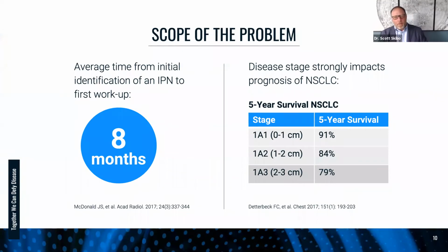Compounding that with the scope of the problem, the average time from initial identification of an IPN to first workup is 8 months. So not only are we not following these as a medical community, we're taking a long time to do anything about them when they are followed. And as you can see on the right side of the slide, we're looking at 5-year survival for pulmonary nodules. If you look at the most recent guidelines published in Chest in 2017, for 5-year survival, 1A1 is 91%, 1A2 is 84%, 1A3 is 79%. So these are the nodules.